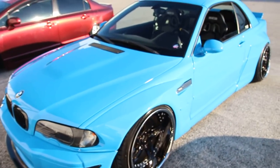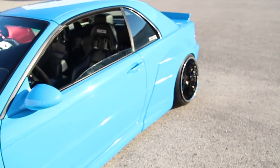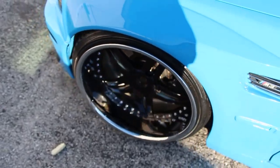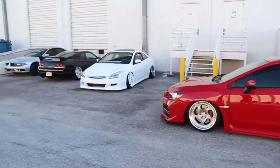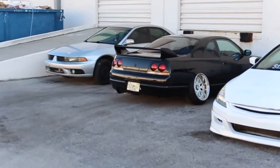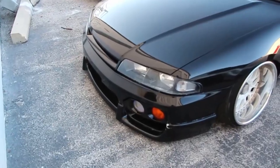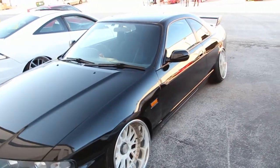This thing is ridiculously clean. I like the blue. And the Sparcos are dope. I'm a fan. I like the seamless body kit, like, no rivets, just super clean looking. I love it. Forgot these, the STI, the Accord, and the gorgeous R33. Man, I need an R33 in my life. I will have one of these cars. These are gorgeous. Man, oh man, this is a gorgeous car.